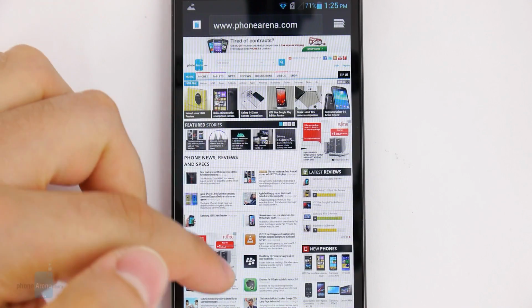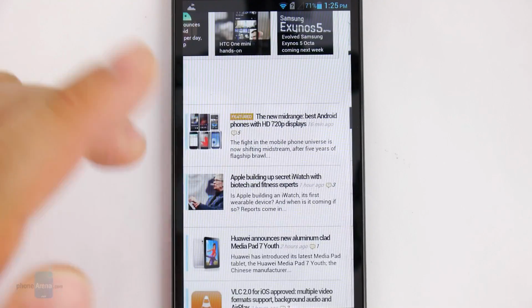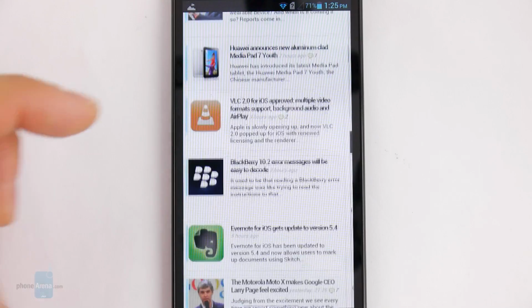We have the default Android web browser loaded on the Huawei Ascend P2 out of the box. This means there are no extra browsing tools added by the manufacturer.